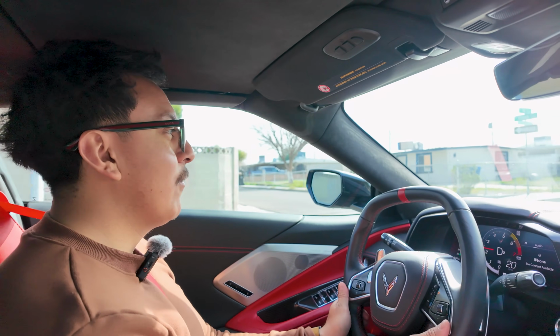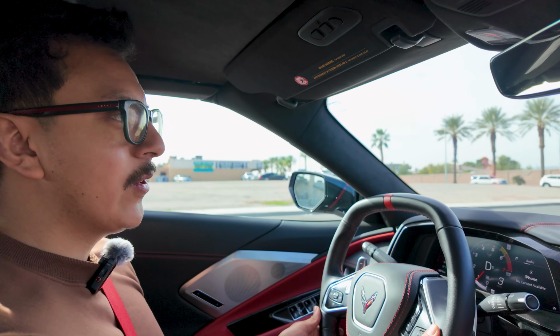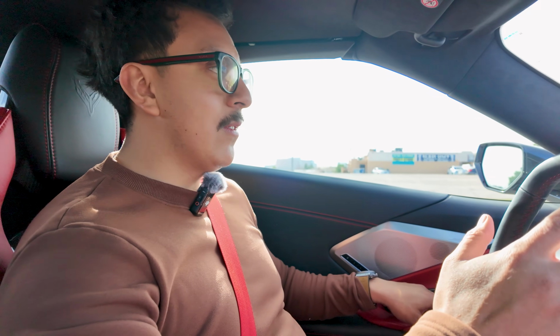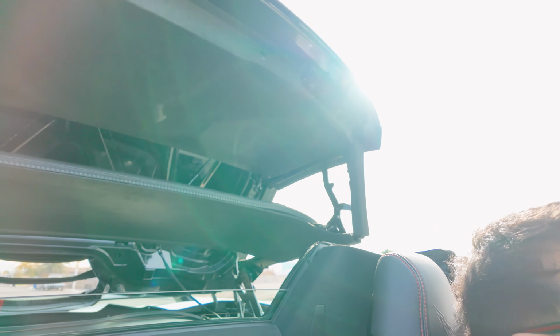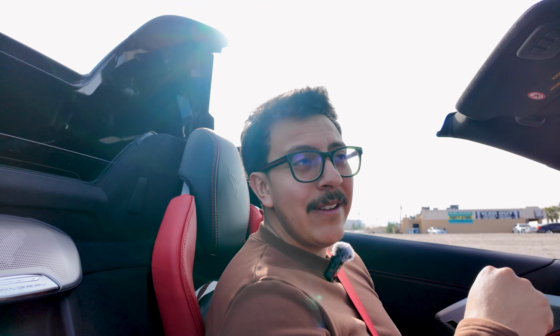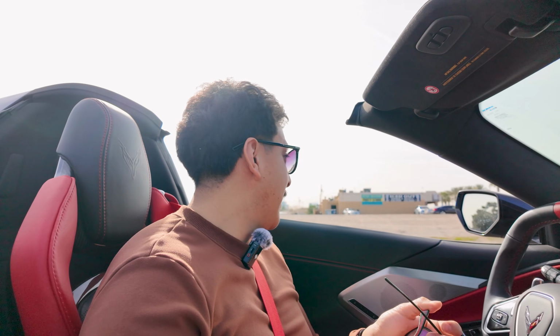Man, this heating steering wheel is so nice. Since you're so low to the ground, you honestly feel a lot of it. You feel the bumps, you feel everything, especially when you stiffen the suspension. But since we are in the convertible, you just press this button down and pull the top down, and now you get some of this beautiful sun, get your vitamin D for the day. It's fully secure. And you can't get too much sun, so you gotta put on the glasses.